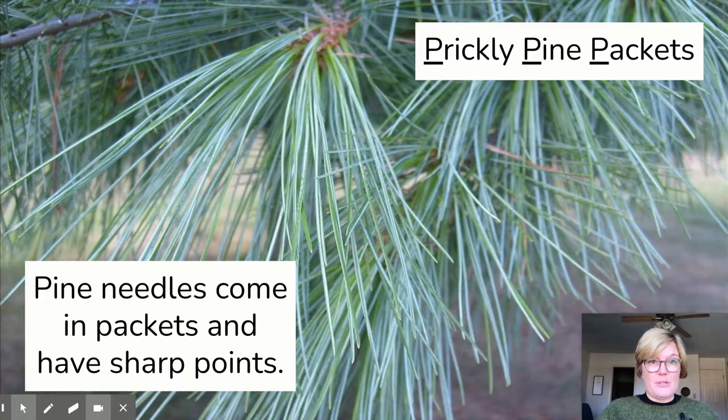Now, different types of conifers. I'm going to talk to you about 3 different types so that you might, even in your winter hikes, be able to go out and look and say, oh, I know what this is. Because so many of us say, oh, that's a pine tree. But technically, not all evergreens are pine trees. Well, let's talk about what a pine tree is.